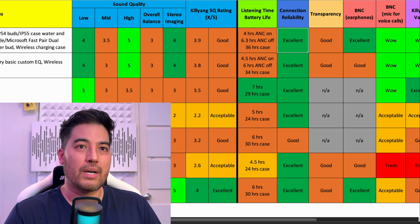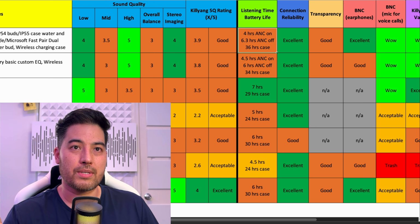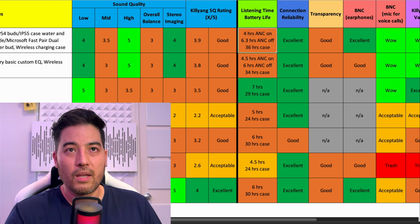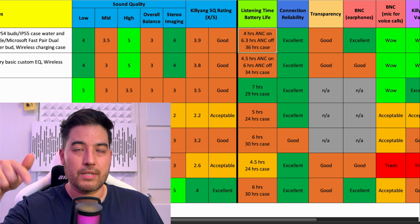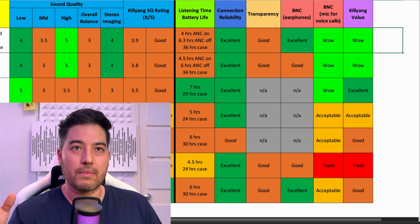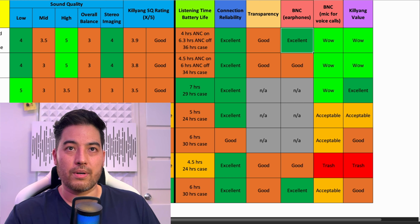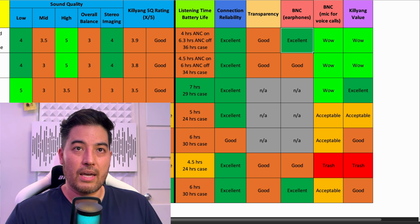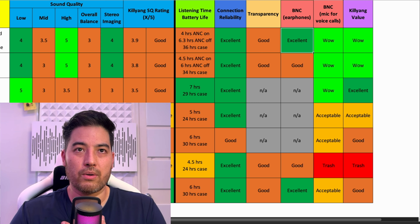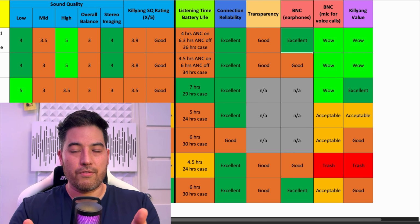They did improve a little bit on the battery life. It's now 36 hours in the case versus 34 hours before. Connection reliability, excellent. Going back to the listening time and battery life, it's pretty much the same. It's slightly worse on the active noise canceling. However, it was good on the transparency, and it was really amazing on the background noise canceling side. If you do a lot of traveling, these are the headphones to get.